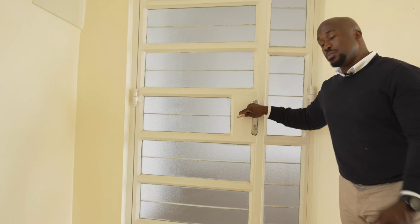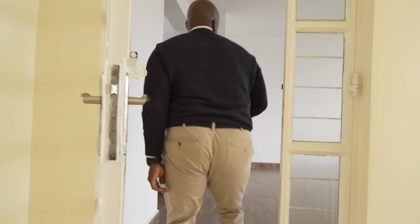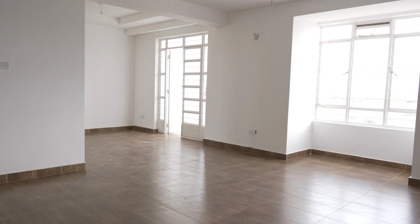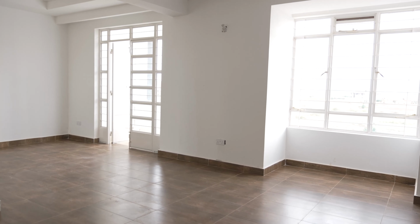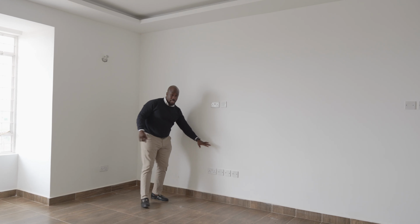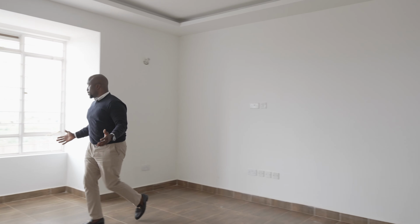Welcome back from the commercial break. Come along and see what this unit looks like. Now, this definitely feels a lot bigger. We've got bulkhead lighting provisions right over there. Of course, you've got your sockets for your television so you don't have your wires hanging. This is the upper level unit.